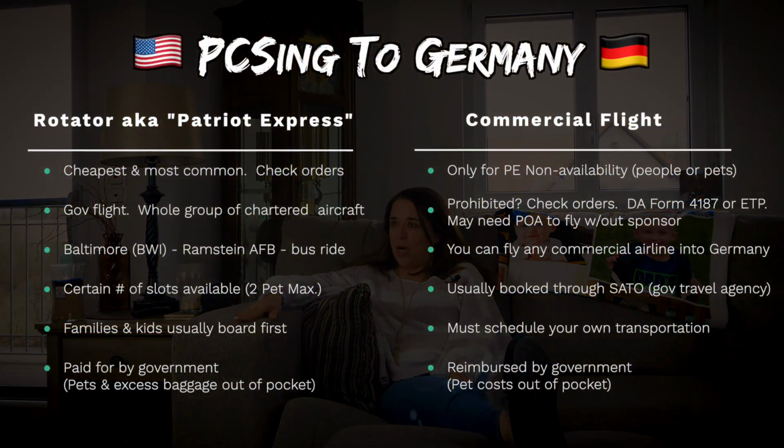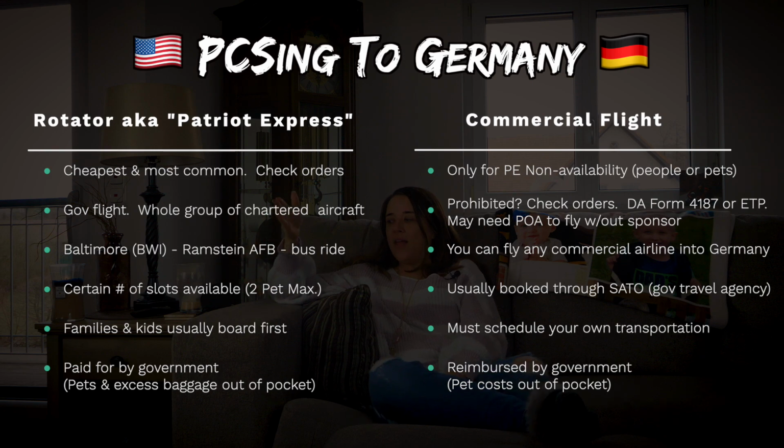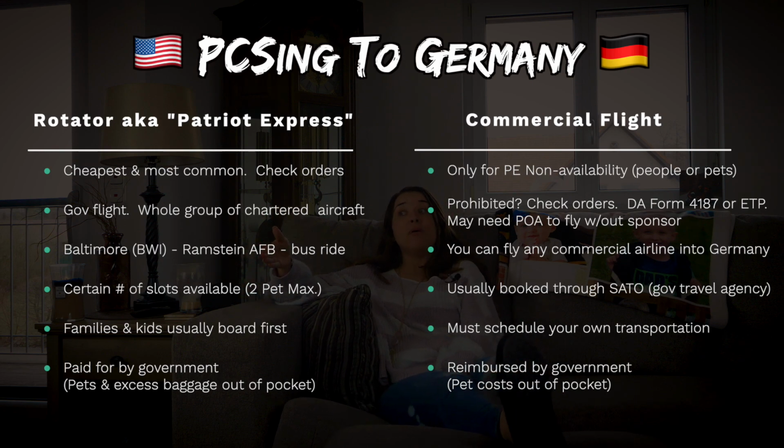Yes, the beginning. So there's two main options to PCS to Germany, the Rotator or a commercial flight. Check your orders. It may specify that you must travel on the Rotator and prohibit you from flying commercial, but there are exceptions, like missing your flight. Not recommended. The biggest exception is non-availability on the Patriot Express. The Patriot Express has a limited number of slots for humans and pets and only flies from Baltimore to Ramstein Air Force Base on certain days.